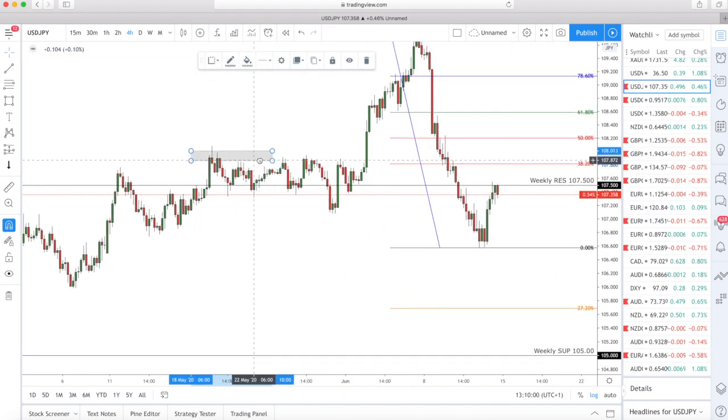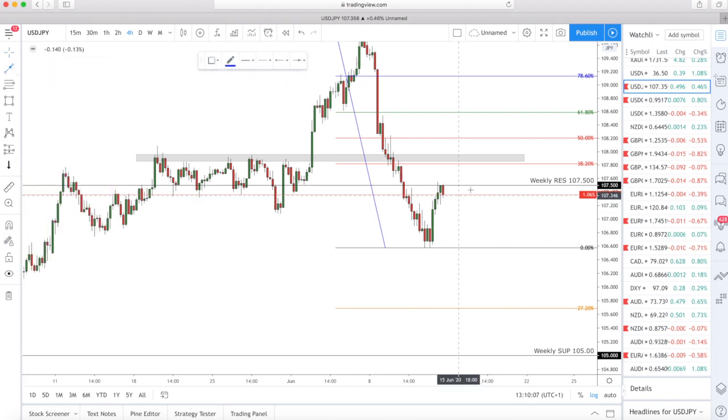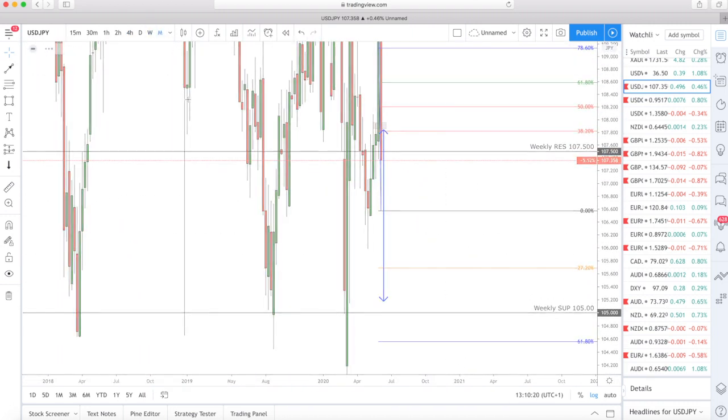And you can see here, lining things up, we've got this area of resistance over here as well. So what I'm looking for early on in the week is price to tap into this area, give us that nice 38.2 retracement, and then we can ride this back down to the 105 region. Nice and simple guys, following the higher time frames as normal.